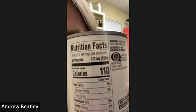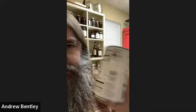So in this case, if we look at the whole can as one serving, which I think is a fairly reasonable thing, you might not really eat that much. But 3.5 times the 110 calories is going to be 485. So that's quite a bit of calories in one can of beans. And this is not dried beans, they're canned, so they've absorbed some water and everything. It's a 15-ounce can, which is kind of a standard size can of beans.